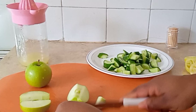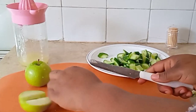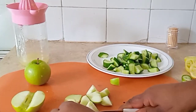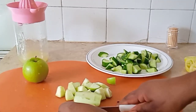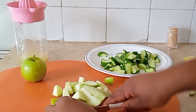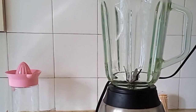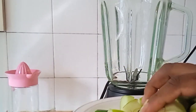So guys, if you understand what I'm talking about, you know that these three ingredients are good for weight loss and for your skin as well. Cucumber is good for the skin, as well as our lemon, which is vitamin C. You need that vitamin C in your body. Lemon is one of the fruits that contains a lot of vitamin C, and vitamin C is good for the skin because it helps cleanse your skin and makes your skin look good and clear.